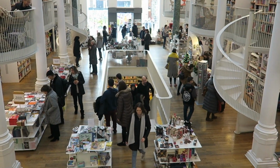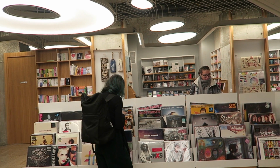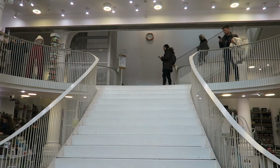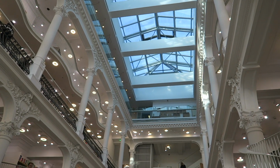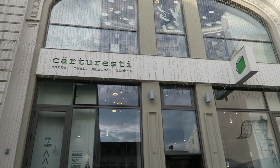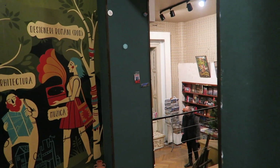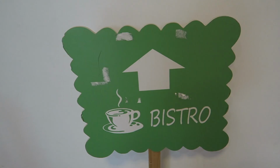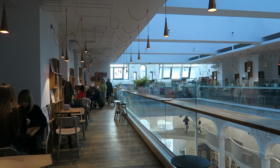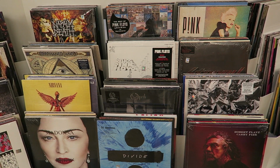However, after the communist regime ended, it was neglected, and in 2015 the great-grandson of the first owner invested in renovating this charming building. Now it's a part of the popular Cărturești chain. You can find some of their other bookstores around Bucharest too. This has to be the prettiest bookshop that I've ever been to, and if you go to the 6th floor there's even a cafe upstairs, so you can just grab a coffee and watch everyone go book shopping.